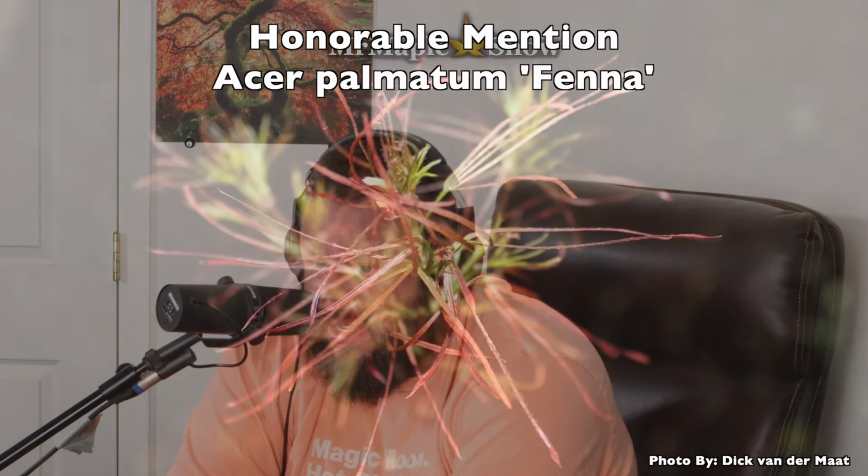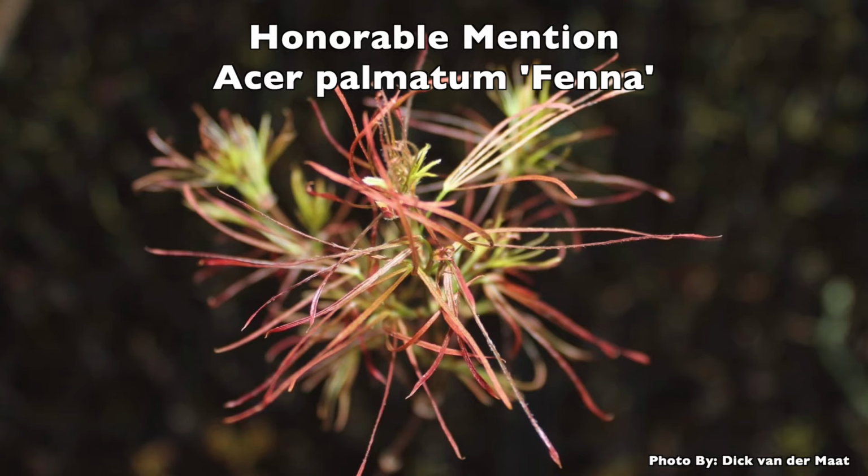We did a podcast on Dick Vandermatt. One of his introductions, Fina, is kind of a pinkish colored fairy hair. Yeah, I mean, it's probably one of the most pink-red selections of fairy hair that I've seen. Very similar in its extreme thin Linearilobum style. Brand new to us, though. I mean, something I don't know that much about. It's brand new here at the Mr. Maple farm. And to me, it's a winner. Got a set of those that are 1 gallons that'll be going into stock plant production, so we'll be able to get more and more of those into production here. So Fina, be looking for that one.